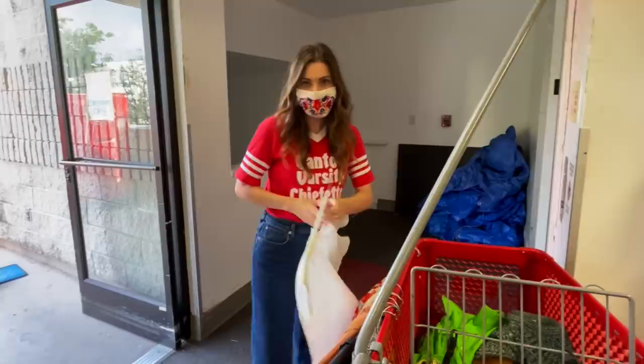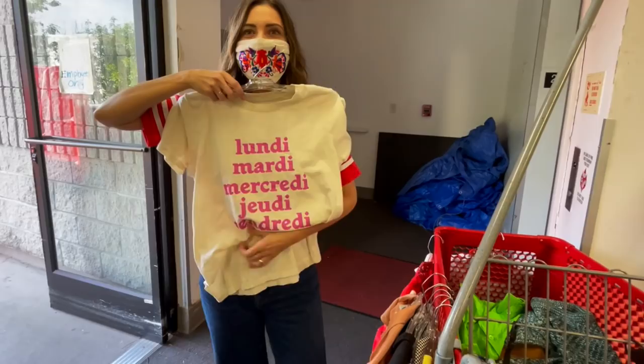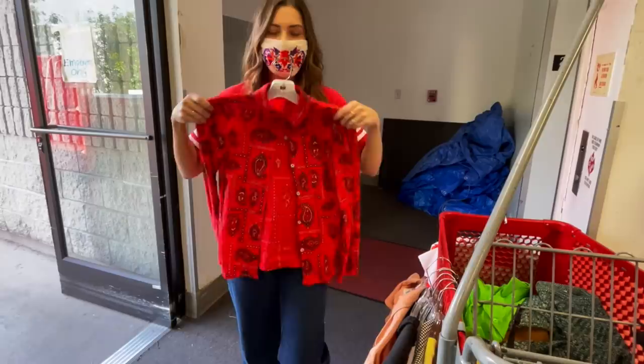Okay, so start out with this blouse. So pretty. I like that it's a more eccentric take on a polka dot. I'm doing this, just like a fun graphic tee to go underneath stuff. Cute. Oh, so good. I love that. Cute. This one, I think this might be my favorite thing I found today.